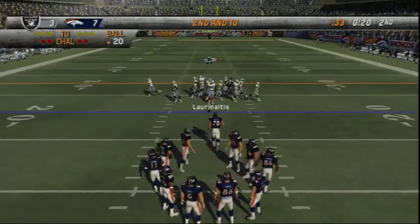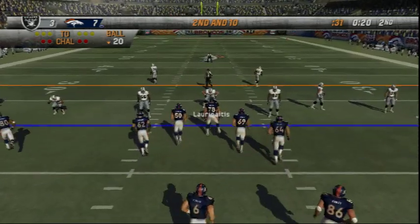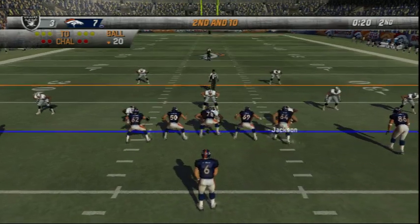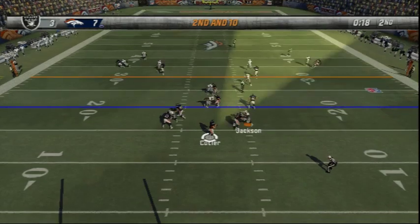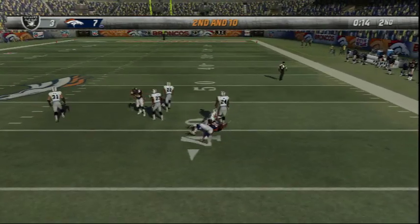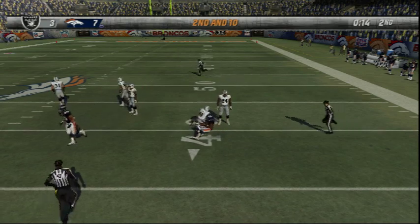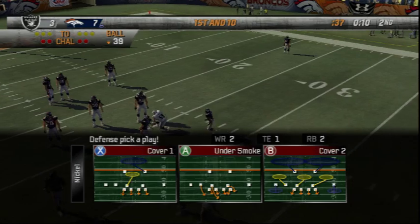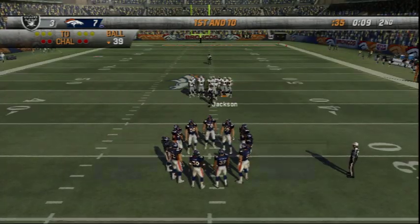Second and 10. Ball on the 20-yard line. The Raiders come out with one linebacker and several defensive backs. Throws on the move. Cooper is there on the stop at the 39. You can't draw it up any better than that. Textbook first down. Ball on their own 39.